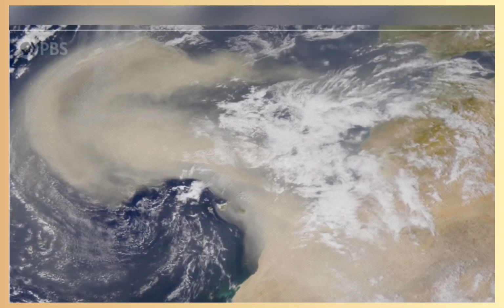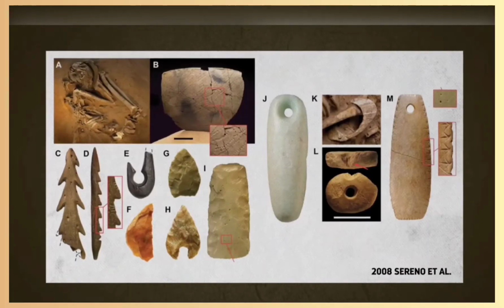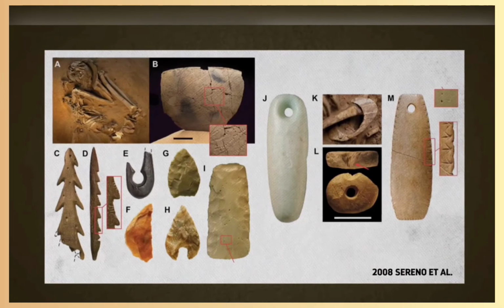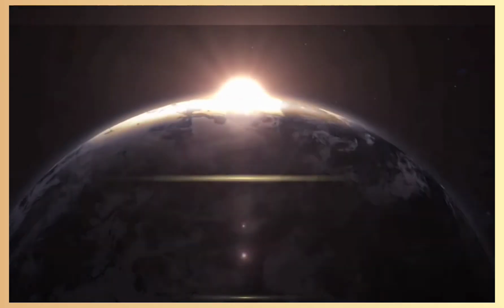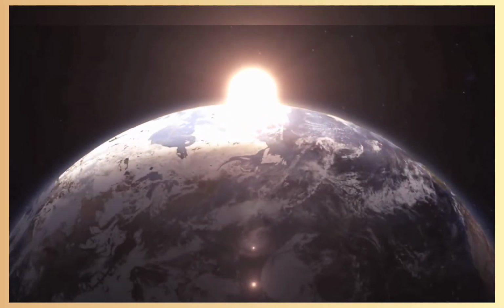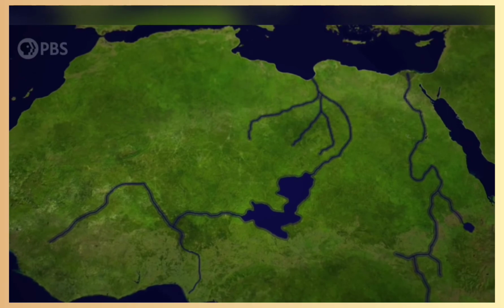Geologists would find the first clues, not in the Sahara, but at the bottom of the Atlantic Ocean. Archaeologists would uncover seemingly unlikely evidence of vibrant societies in what's now the desert. And paleoclimatologists would be able to trace all of these bizarre events back to changes in the movement of our planet. All of these lines of evidence would come together to tell the story of when the Sahara was green.